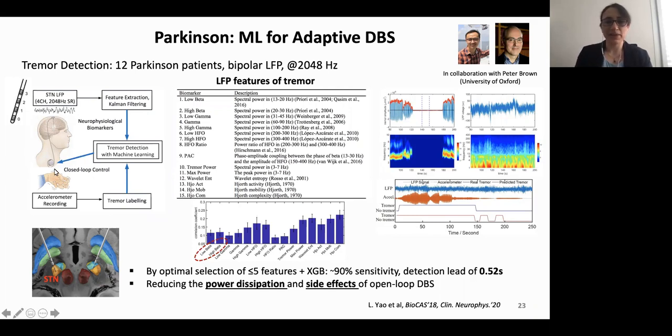And we use the measurements from an accelerometer to label the data for the supervised learning. So basically, we use the data from 12 patients with Parkinson's who were implanted with DBS, and 3 bipolar channels in each patient were used for this study. So here you can see an example of the LFP signal and the accelerometer, and their time frequency decomposition. So what we did is that we studied the predictive accuracy of different biomarkers of tremor in LFP.